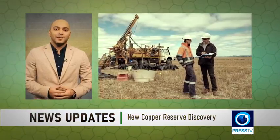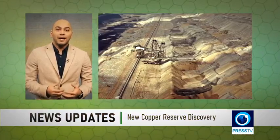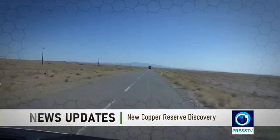A recent mining exploration expedition in the southeast of Iran has led to the discovery of a huge copper reserve. The mining exploration was conducted in Sistan and Baluchistan province.